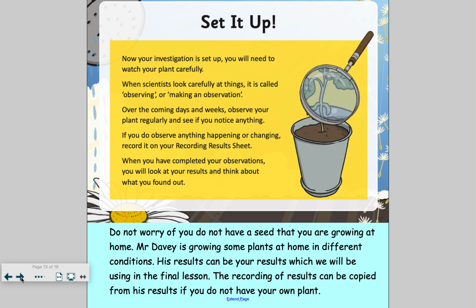So, now your investigation is set up, you will need to watch your plant carefully. Well, that's certainly an instruction to me, because I'm doing this on your behalf. If you have your own seed, do lots of observing. Each week, make a note on a sheet of paper how it's going. Now, when scientists look carefully at things, it's called observing or making observations. That's our scientific talk there. Over the coming days and weeks, you're going to observe your plant regularly and see if you notice anything. If you do observe anything happening or changing, record it on your recording results sheet. You only need to fill that in once a week when we do our science lesson.